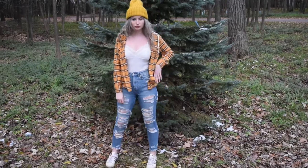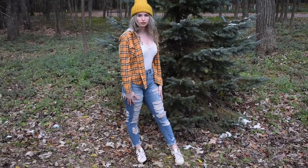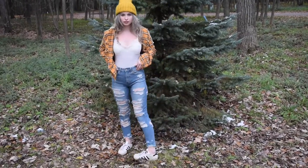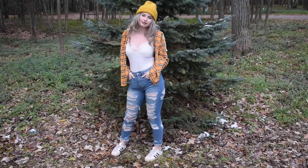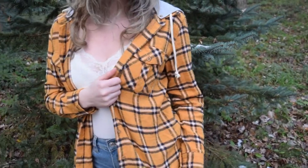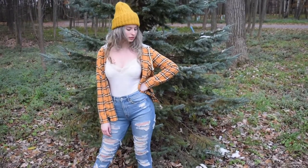This next outfit is so freaking cute and I love the color yellow. So basically, if you watched my haul, I got most of these from Forever 21, including the beanie, the flannel, the bodysuit, and then the jeans are from American Eagle. I think this is super cute and comfy, especially the hat.